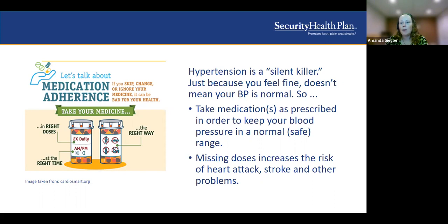So you might say, well, I'm on a few blood pressure medications, but I don't think they're working. I can't tell. One way to tell is to check your blood pressure and see where your reading is at. And if you're taking your meds as prescribed, you will see good results with your readings. Missing blood pressure medications, and maybe some other medications on your regimen, won't be good. It can increase your risk of potential heart problems like a heart attack or a stroke. So that's why it's really important to stick with your routine and just reach out to your doctor or pharmacist if you do have any questions.